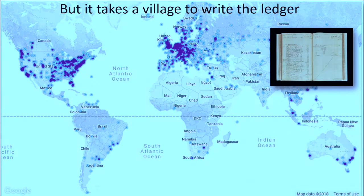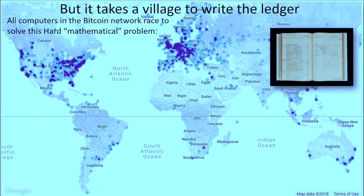But there's one other part. When they say the transaction is good to go, they haven't written it into the ledger yet. This is the heart of Bitcoin, and the whole reason there's a network of computers around the world. As soon as a transaction goes out, there's a race to solve a really hard mathematical problem.